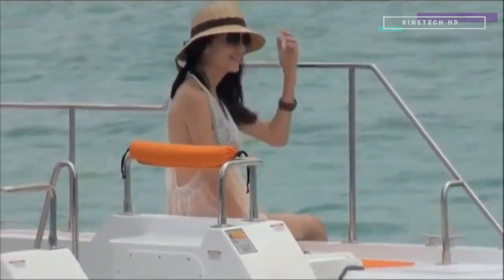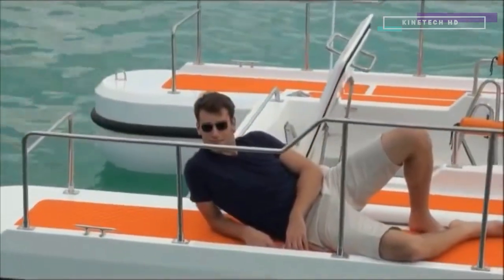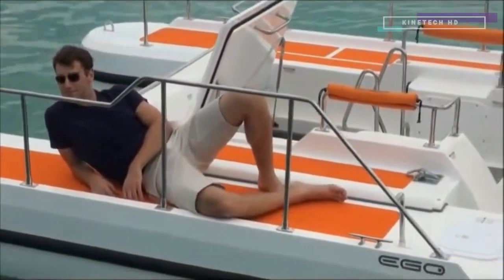The 2 4-meter-long parallel hulls floating over the water surface are perfect for relaxation and tanning after those long hours of exploring the oceanic floor.